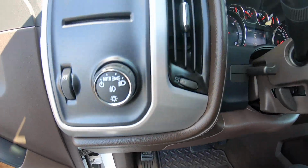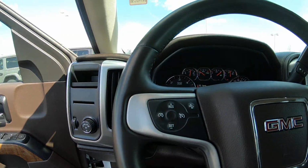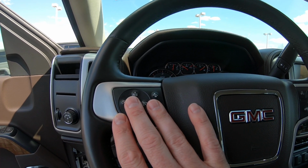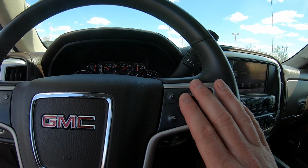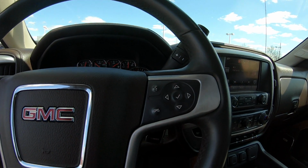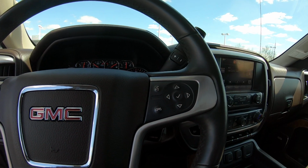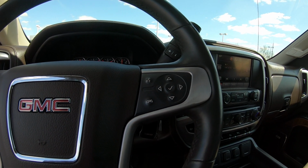Automatic overhead headlighting, which is located right here. All your cruise control functions are located right here on the left-hand side of the steering wheel. And on the right, we do have capability of programming your phone directly into this vehicle, so you can no longer have to reach for your phone while driving down the road.